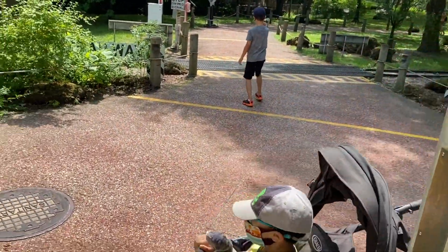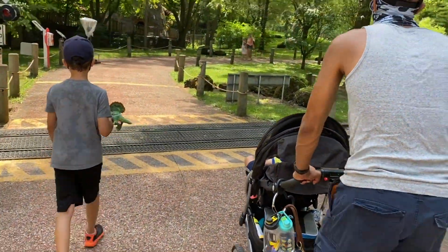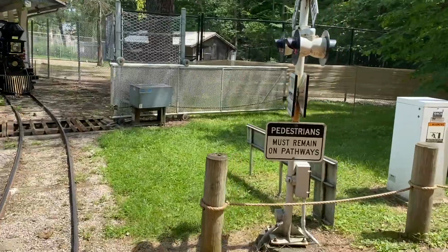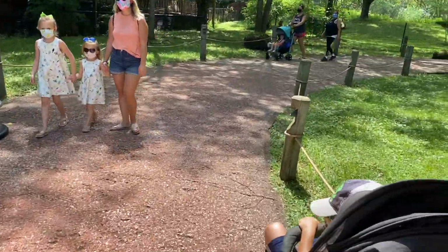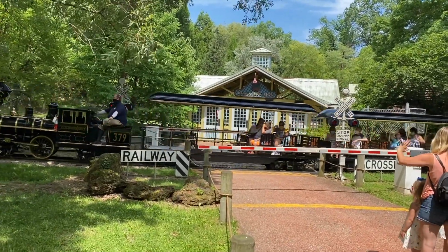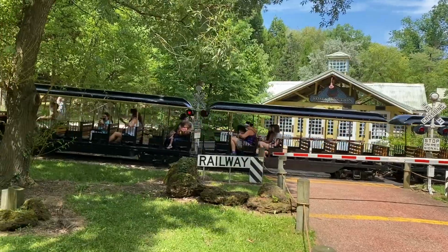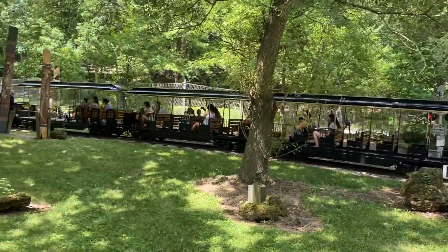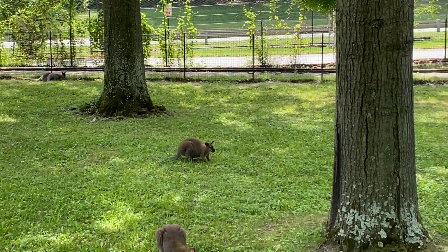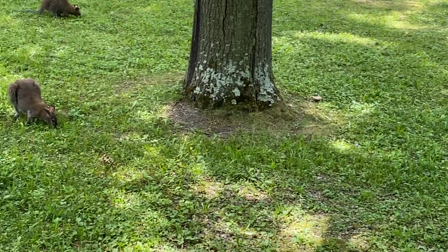Oh, the joys of trying not to touch anything. I'll stay behind. So this is the wallaby walkabout. Gotta run. Looks like they've got every family every other row, socially distanced. So there's a bunch of wallabies over here having some lunch. This cute little guy.